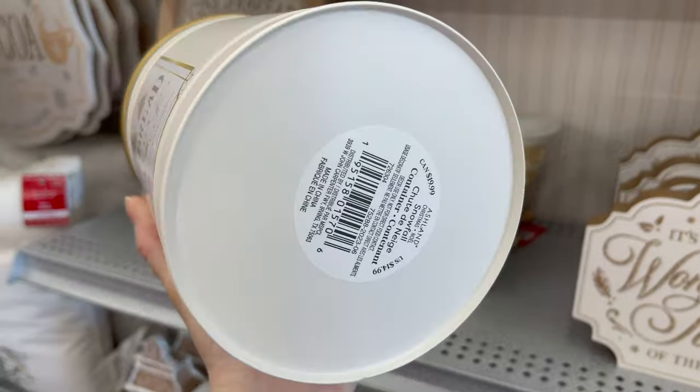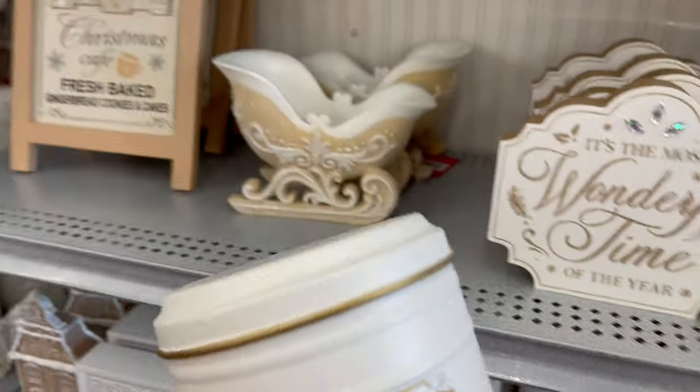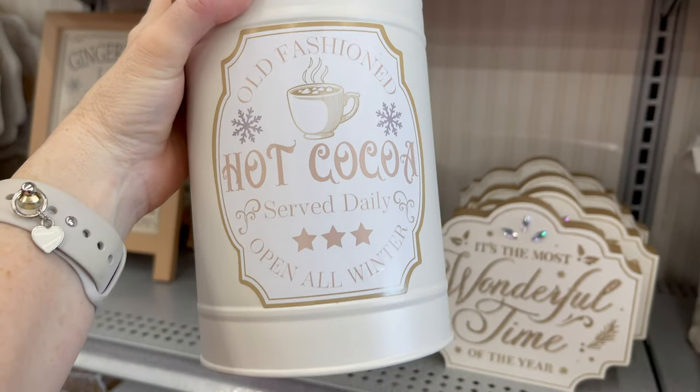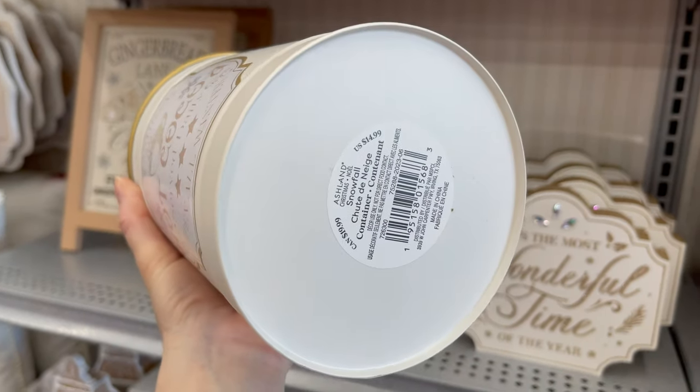I love these little canisters. They are so precious. I could just live in a world like this and never come out.